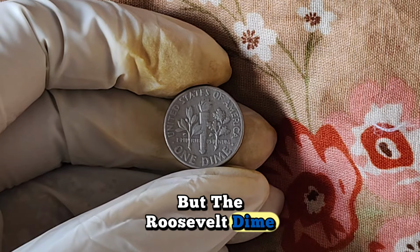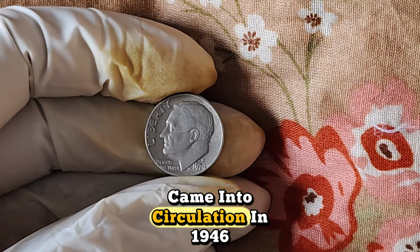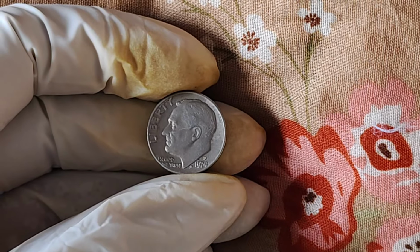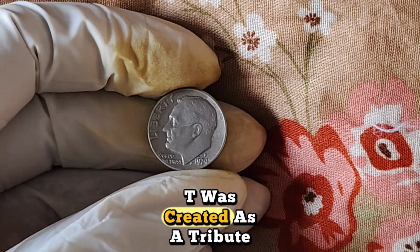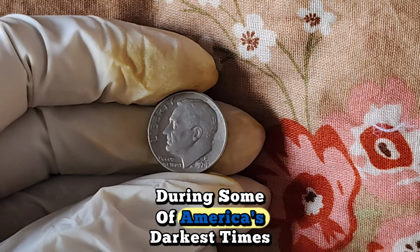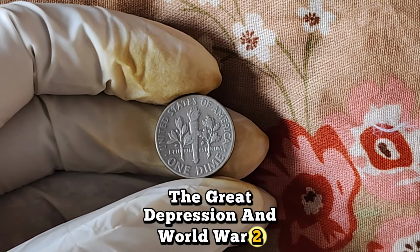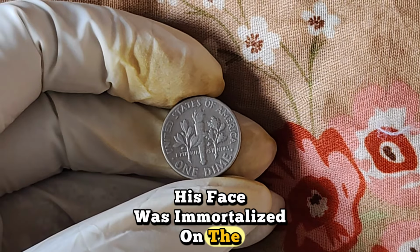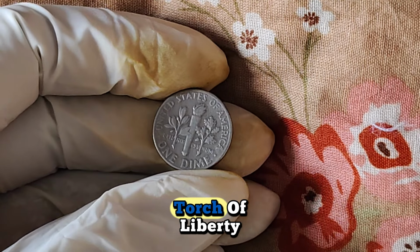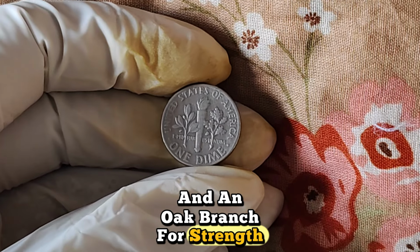But the Roosevelt dime, the version we're all familiar with today, came into circulation in 1946, just months after President Franklin D. Roosevelt's death. It was created as a tribute to Roosevelt's fight against polio and his leadership during some of America's darkest times, the Great Depression and World War II. His face was immortalized on the obverse, front, of the coin, and the reverse proudly features the torch of liberty, an olive branch for peace, and an oak branch for strength.